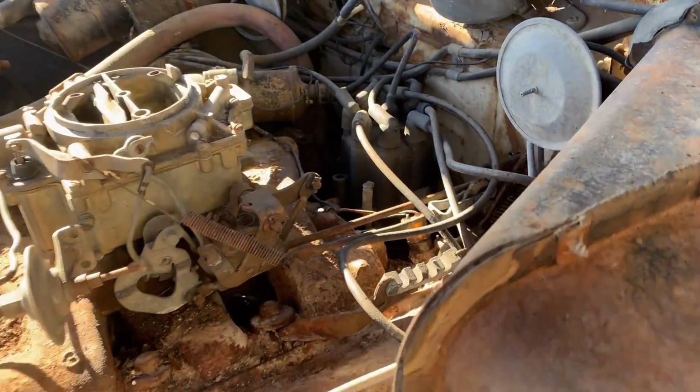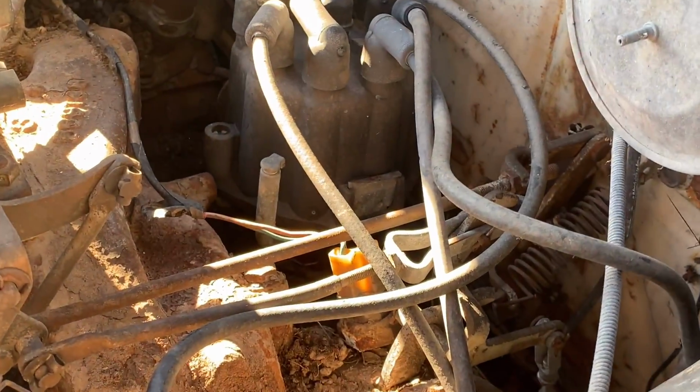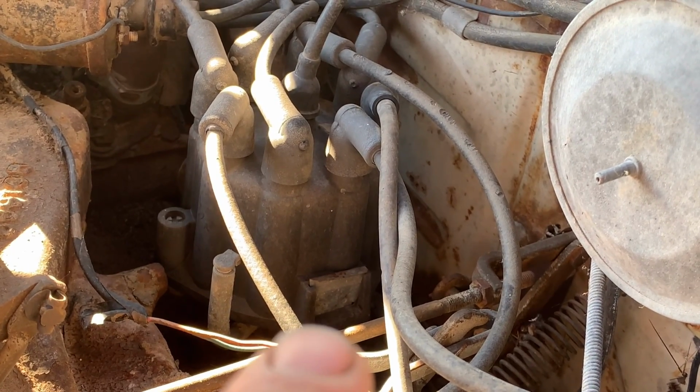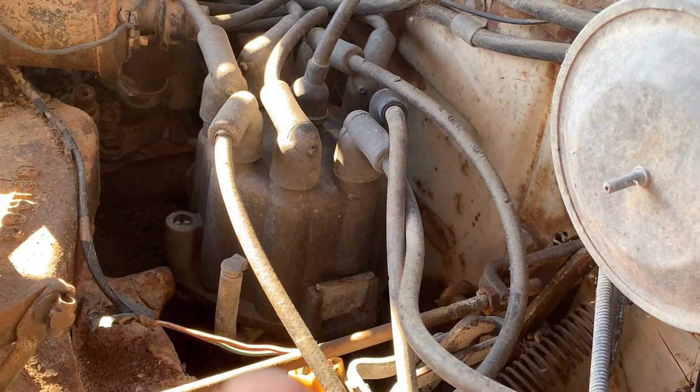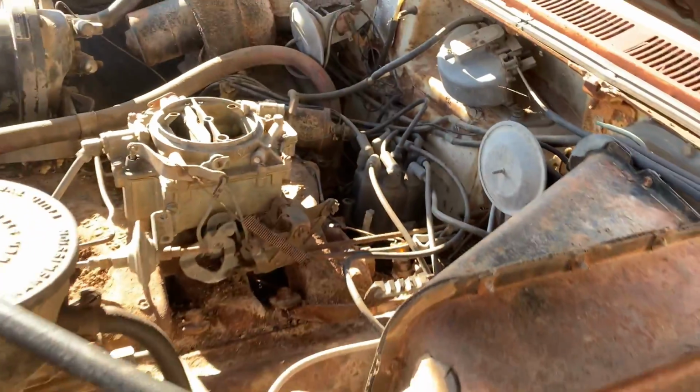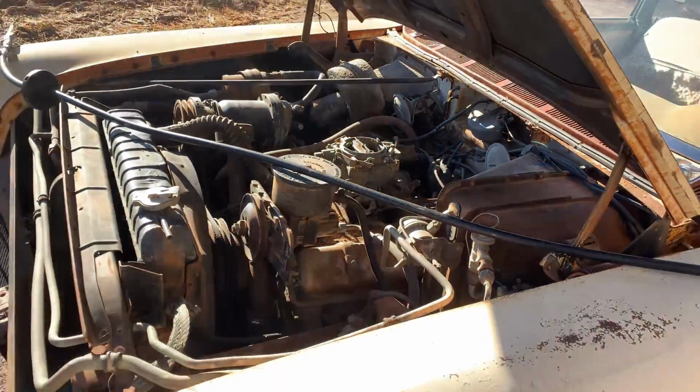Right. Let me show you guys what Dad's talking about here. This distributor has a window. You can actually lift that up. I've actually done this once or twice. You can lift that window up, and you can actually get in there with an Allen wrench while the car is running and set the dwell for the points. Pretty cool system.